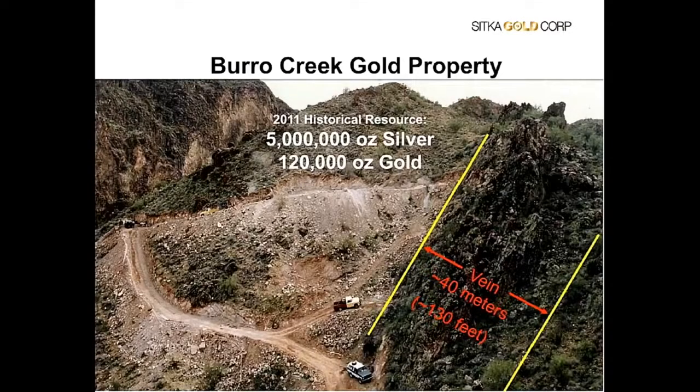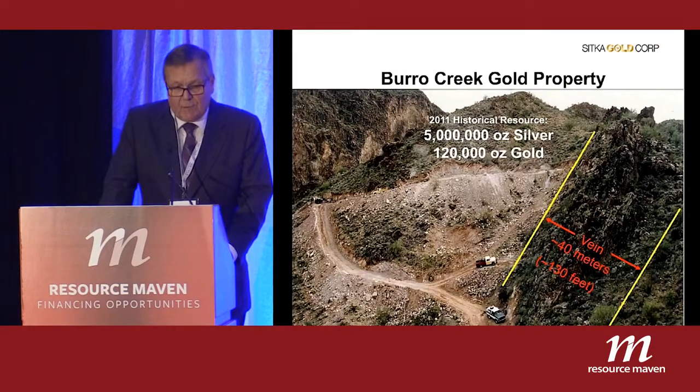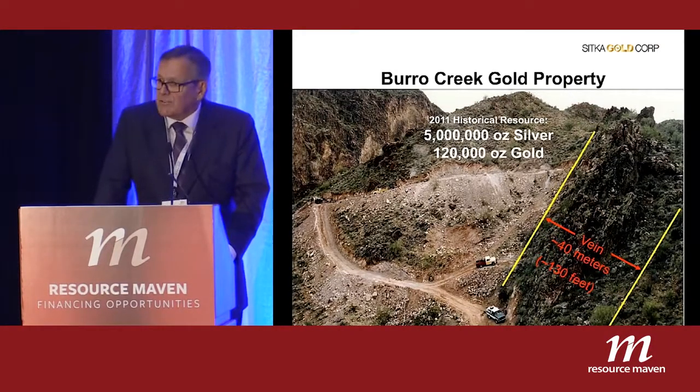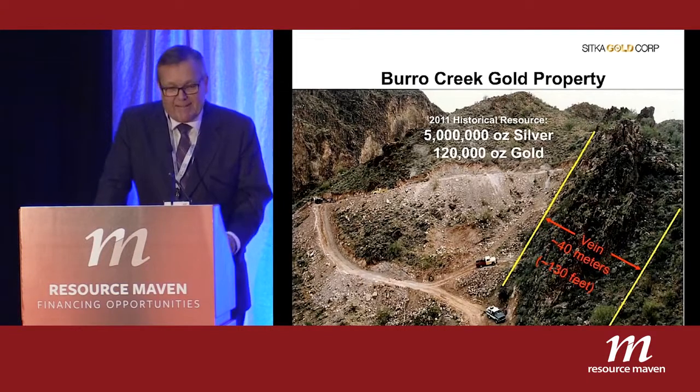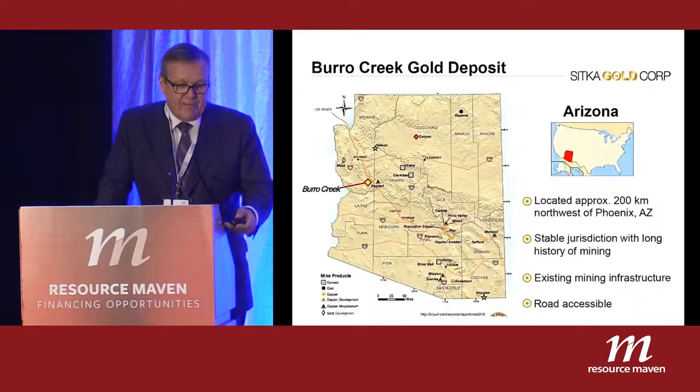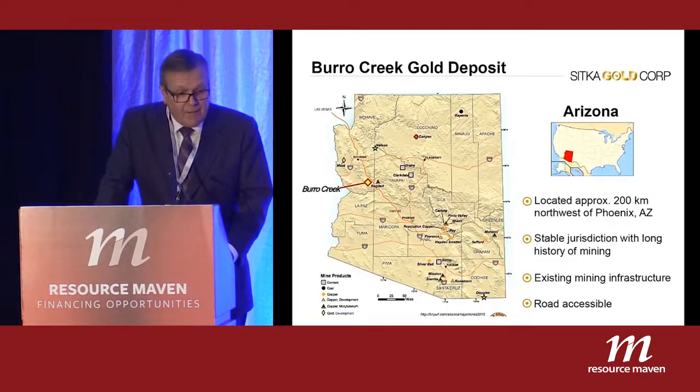So the Burrow Creek Gold property, this is our flagship property. It's got a historical resource of 5 million ounces of silver and 120,000 ounces of gold. This vein sticks out of the mountain, and in this picture here, it's 40 meters wide. This picture was taken in 1988. I was the project manager on this project. That's my old Dodge truck there in the middle. But unfortunately, it didn't go into production because the price of gold tanked. But it's fortunate for us now.